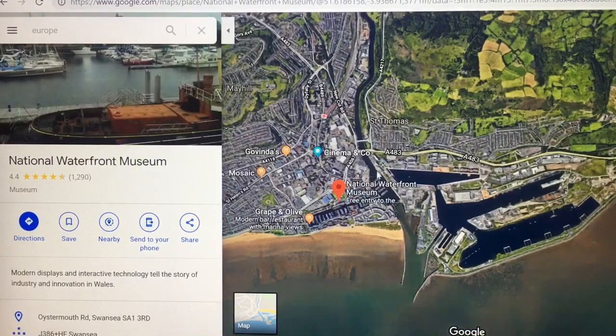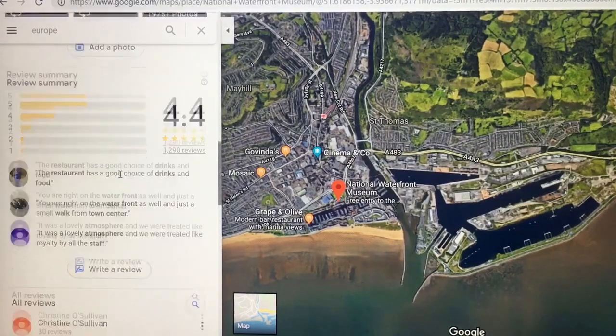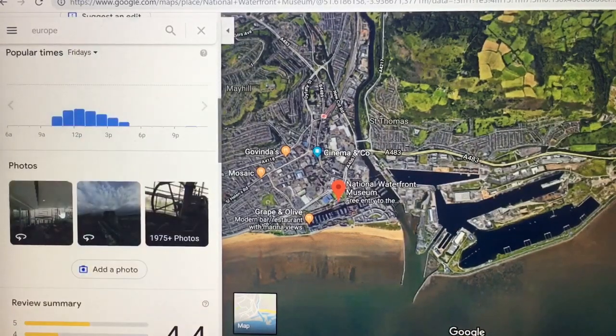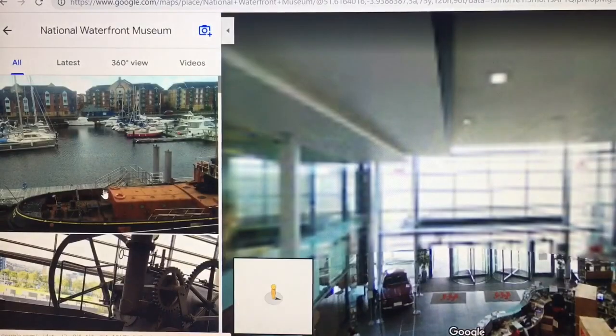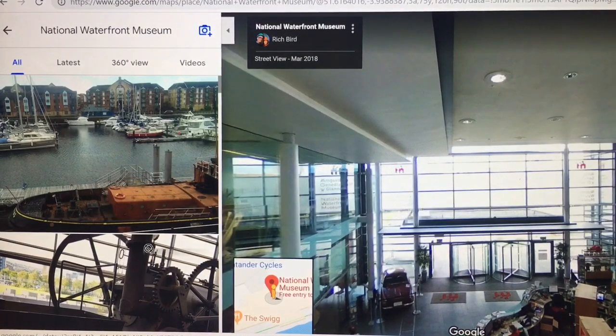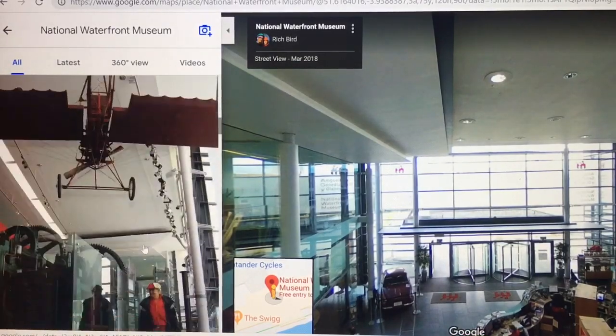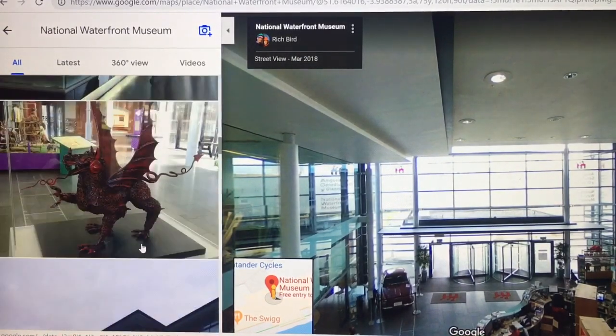I do like the National Waterfront Museum. Modern displays and interactive technology tell the story of industry and innovation in Wales. So, talking about school trips, this is where I used to take my pupils rather than be taken, because it's relatively new. More dragons.